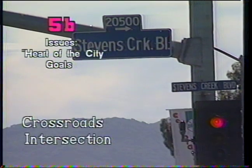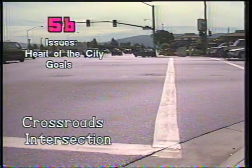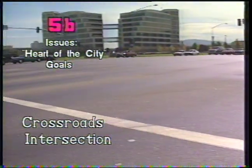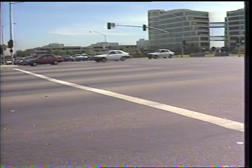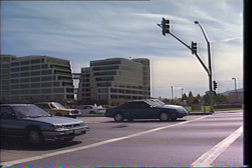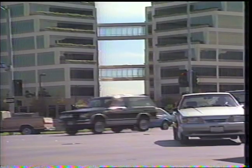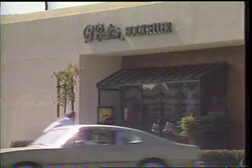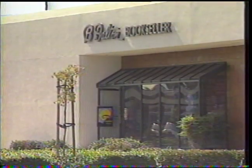Given that the Crossroads intersection plays a significant role in defining Cupertino's character, it is a natural candidate for fulfilling Heart of the City goals. Historically, higher intensity uses have been envisioned for this area, and the new general plan continues this vision. A practical concern for realizing this vision is whether or not there is market demand for more commercial retail uses in this area, which are needed to attract pedestrian activity.